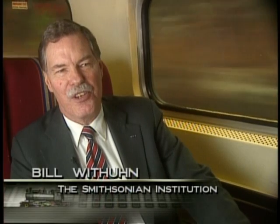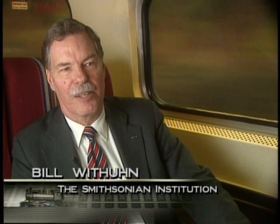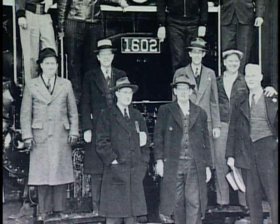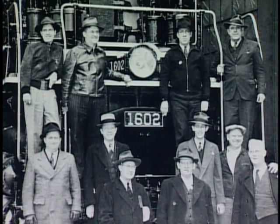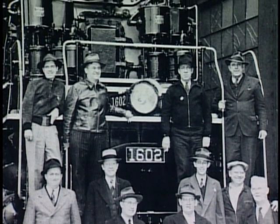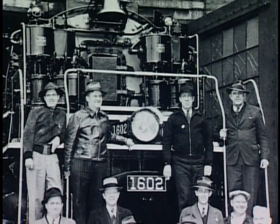There was a committee of engineers that were put together by the Chesapeake and Ohio and other associated railroads. This committee knew that steam was dying. There'd be one last chance to set a world's record in terms of power. This committee set out to design the most horsepowerful locomotive they could, to beat anything in sight in terms of horsepower and speed, and they succeeded.